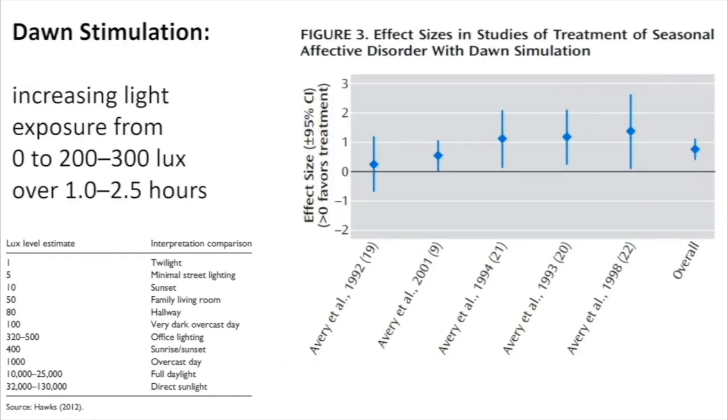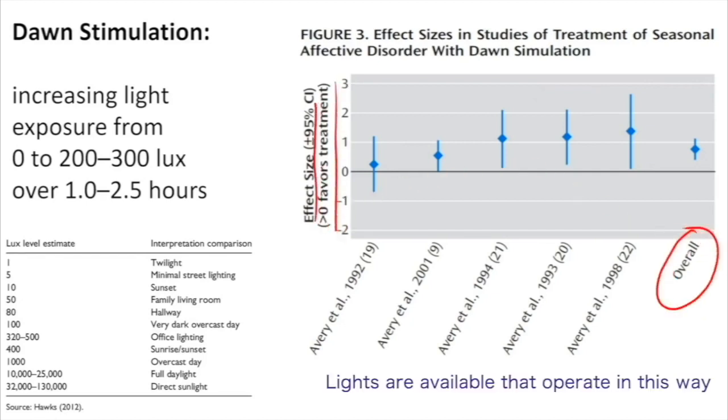Another way of doing this is something called dawn stimulation. You can see here on the chart that increasing light exposure automatically in your bedroom from about 0 initially to about 200 to 300 lux over a 1 to 2.5 hour period of time can also improve seasonal affective disorder, as we can see here again with this meta-analysis, where overall there was an effect size on these patients. So it's slowly bringing the lights up, and there's actually lights that you can program to do this sort of thing.